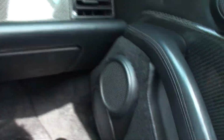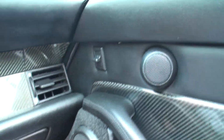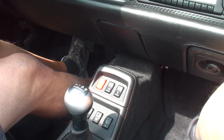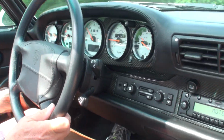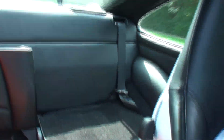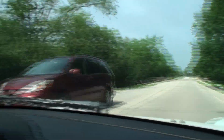Oh, we've got an interesting speaker configuration there. Well, yeah, that was something that all the old 911s did. They had these multi-way speakers. You have the little tweeter, the mid-range, the woofer, and on the back deck, you also have a multi-way speaker back there. So the sound system in the car, for being what it is, is pretty good. In its day, 1997, this car was considered pretty much a supercar.